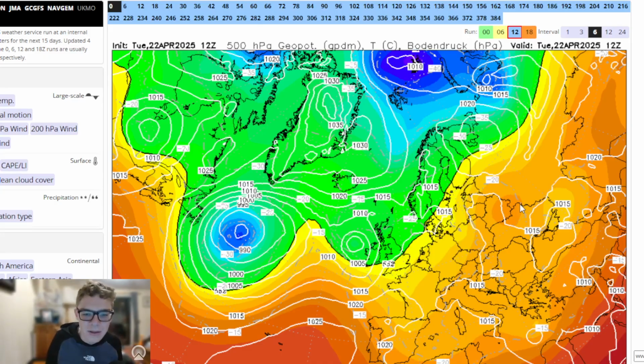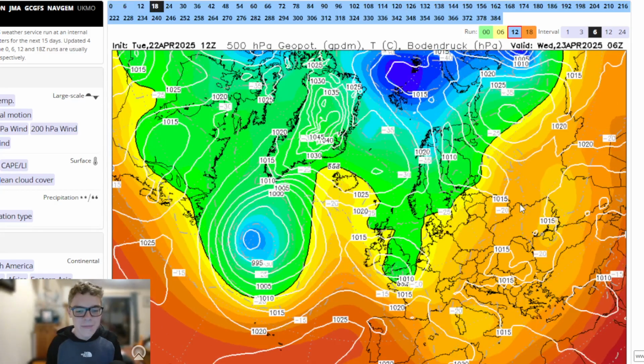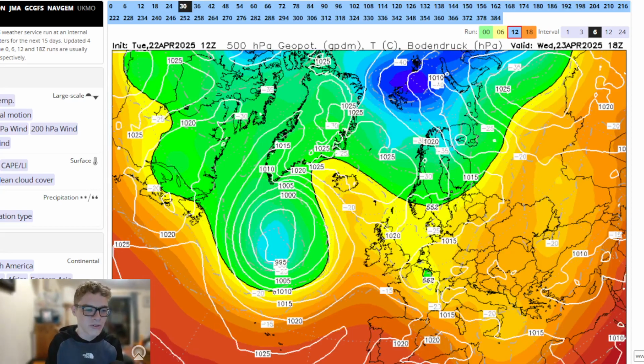We're going to have a proper look and see, is there any chance of these 10-degree isotherms, 30-degree temperatures moving in to end April, which is the main trend some of the models have been showing, such as this one, which you probably can't see just off screen, but we'll get to that later.